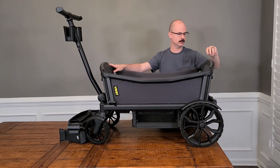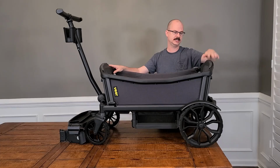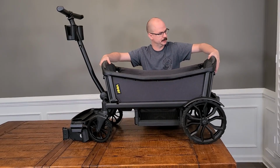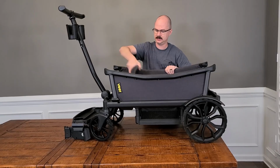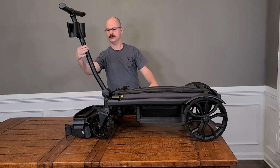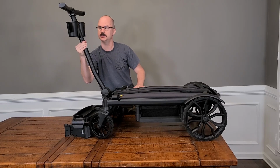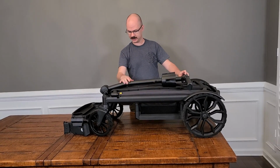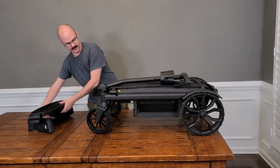So I mentioned really quickly the seat release. In the back middle and the front middle, there's a seat release. You just push up on that. That releases the 2 seats in. The sides fold down. And then we're going to use these same tabs here. We're going to push up. And this will fold back down. You hear it click. And that means the handle is locked in place.